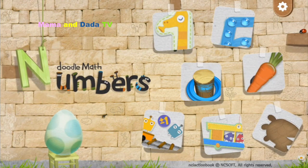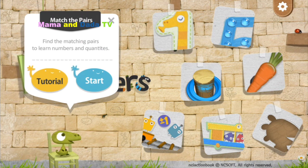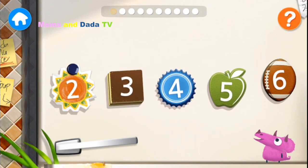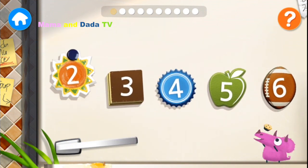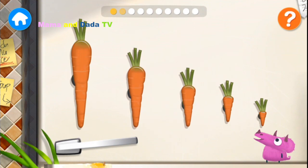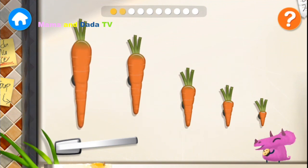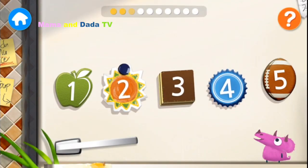Wow! Doodle Math Numbers. Find the matching pairs to learn numbers and quantities. From large to small, put things in order. Place the magnets in the right order. Two, three, four, five, six. Wow! Let's place the magnets in order from longest to shortest. There are yummy carrots in order of their size. Place the magnets in the right order.